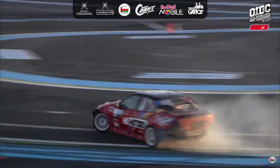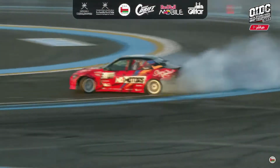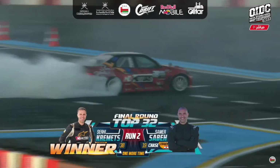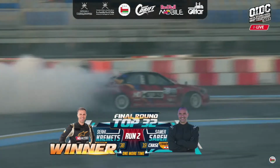So yeah, a lot of good battles lined up for this second go of battles within our top 16, and I am really, really excited to see Kremitz doing a ridiculous backwards entry there. A bit of freestyle as is known out here, but yeah, Kremitz will get the win.